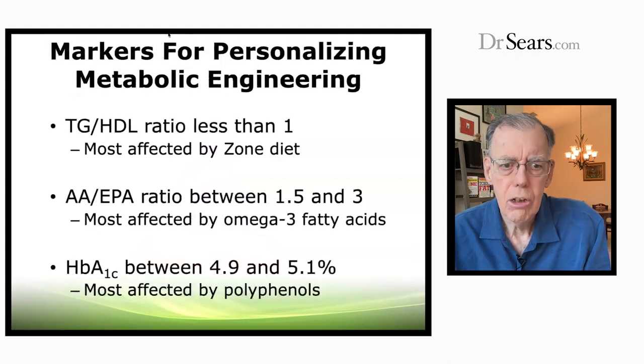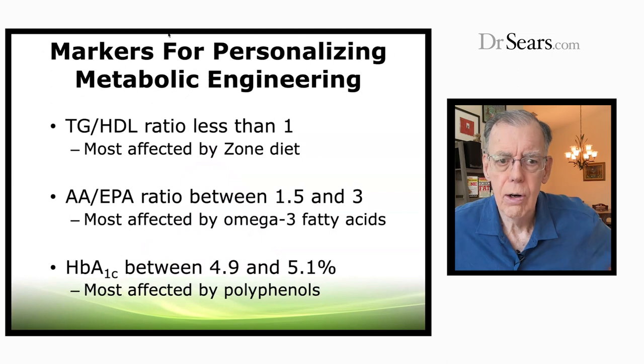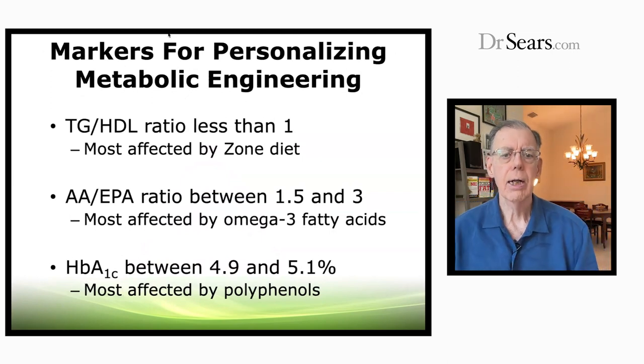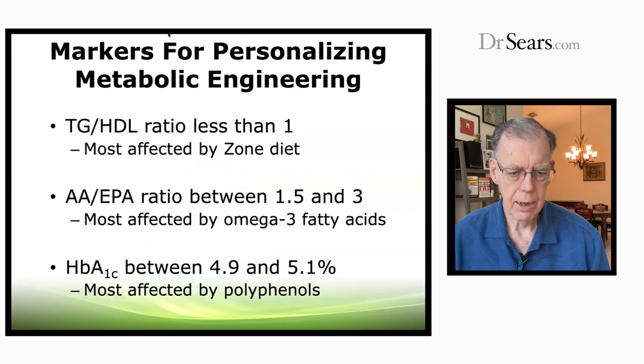The ratio of triglycerides to HDL should be less than 1. This is most affected by the zone diet. So by looking at this ratio of triglycerides to HDL, one can ascertain if the person needs more work on following the zone diet. The ratio of arachidonic acid to EPA should be between 1.5 and 3. This is most affected by the omega-3 fatty acids in the diet. And your glycosylated hemoglobin should be between 4.9 and 5.1%. This is most affected by the polyphenols.